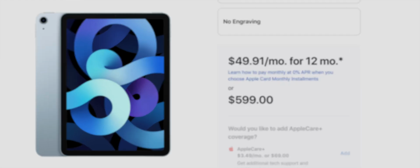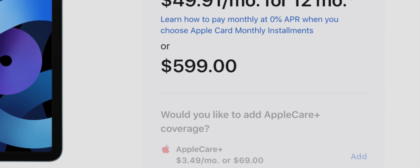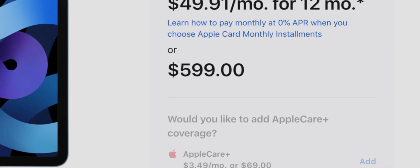But the thing about the 2018 12.9-inch iPad Pro is that it's not much more expensive refurbished than a brand new 4th generation iPad Air, which starts at $599 US. And for that $100 extra you're paying for the 12.9-inch refurbished 2018 iPad Pro, you get a bigger display, a 120Hz ProMotion display, you get Face ID, you get more speakers, louder speakers, and you still get the amazing performance that you'd expect from a recent iPad model.